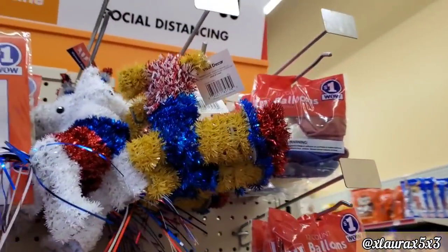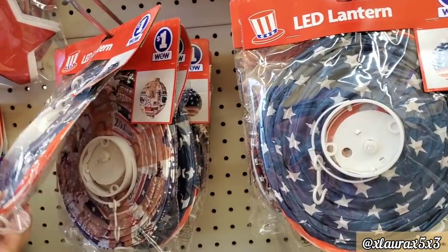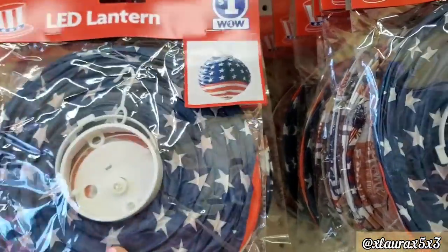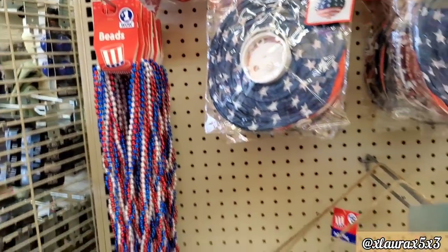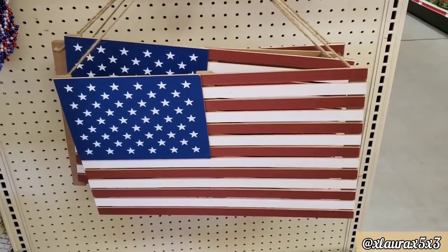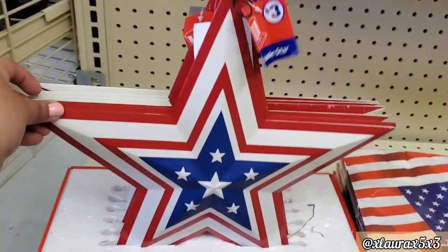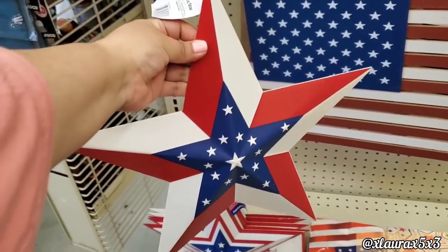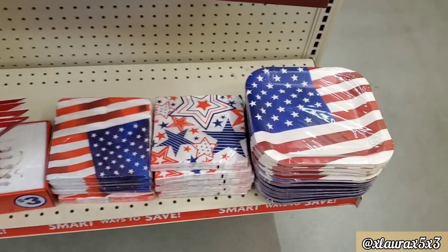They have the tinsel puppies. Some LED lanterns. I wonder if those are nice. This pattern is the same as the Dollar Tree plates that they have now, with all the different buzzwords. The beads, and look guys, this is what I was talking about, $5 for this huge sign. That is amazing. They have these stars, $3. They are metal, very nice size, very nice paint job.